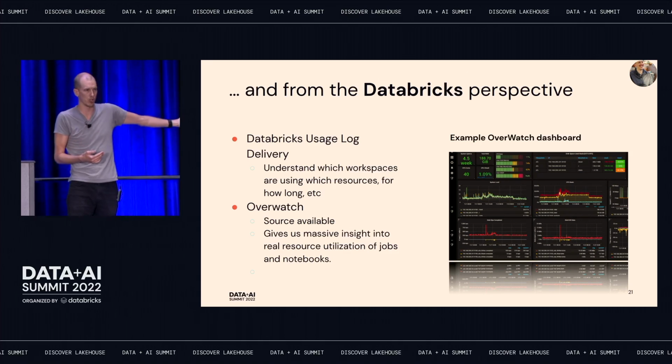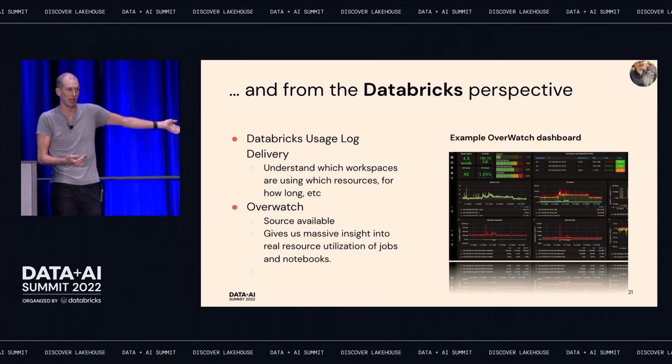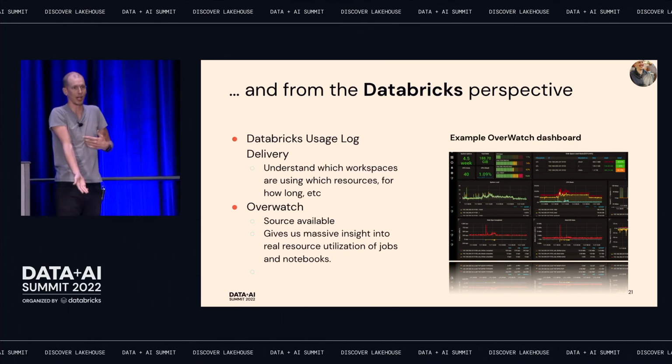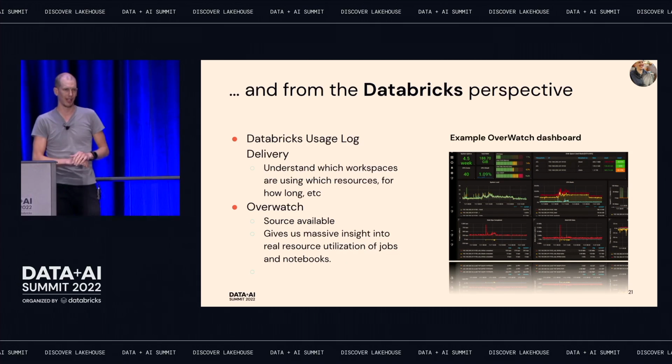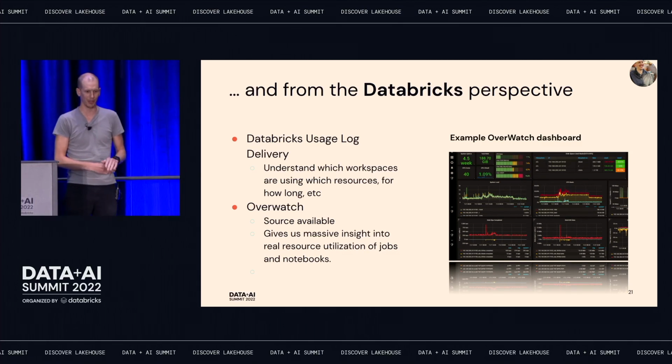Like what those users were doing with Databricks SQL to set up alerts, I can set up alerts on DBU usage now because I have usage logs being ingested into Delta Lake for us. And it's a very, very rich data set, and I highly recommend it. Really enjoyable to play with.